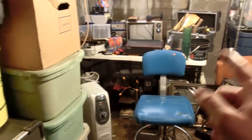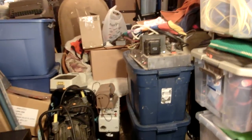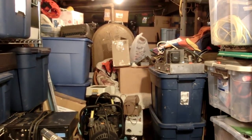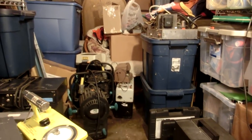But thankfully, I've been able to keep up with the input of new stuff, or actually stuff I already had, and I've been able to not only take the new stuff and find a place for it, but also open up even more room, especially upstairs.